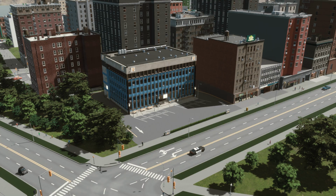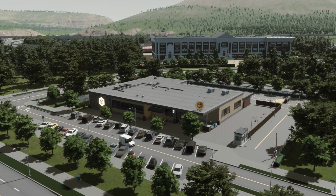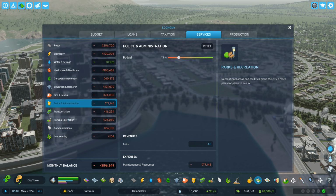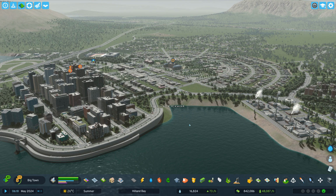Now we have our brand new scenic police station and our new post office up and running. We fixed the budgets for both of them. I've got all the services divided up into their specific districts that they will be handling, and I've let the simulation run for a little bit. So how are we doing now?